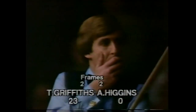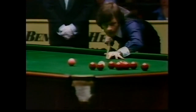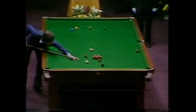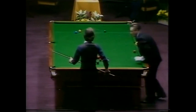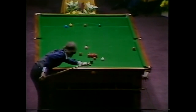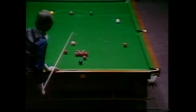23 points then to Griffiths. Scores all square, 2 frames each. Higgins had a great break of 81 in the 3rd frame. Not quite hard enough there. Yeah, certainly underhit that one. He's at least 6 inches short of where he intended to be. Alex Higgins.